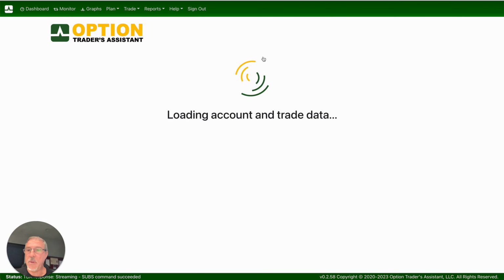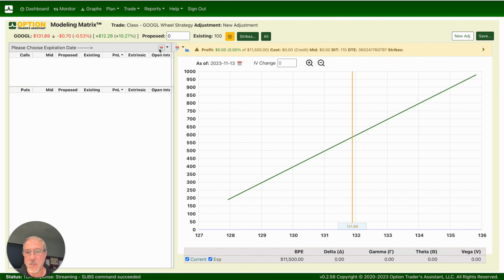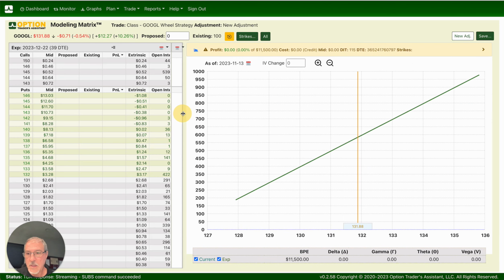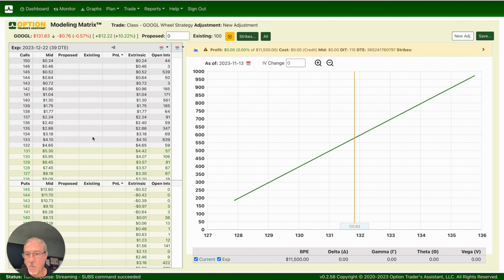Well, the next step in the process is I start selling calls against those Google shares until they get called away from me. This is not a calendar, so I don't need 2 separate strikes here. I'll usually go out about a month, so we'll go out to like the December 22nd or so, and we will see what I might be able to get here for around a 135 call. Seems like a reasonable number since I had sold the 135 put.